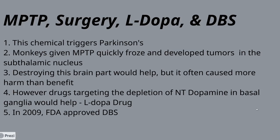So scientists decided to figure out if there's a drug that could help alleviate the symptoms. Later on, they figured out that the development of the drug levodopa would help with the depletion of the neurotransmitter dopamine in the basal ganglia. Therefore, it would relieve some of the symptoms. In 2009, the FDA also approved deep brain stimulation to help with Parkinson's. Now, deep brain stimulation is usually something that's used for patients with depression in order to alleviate the mood problems. We don't exactly know how DBS works on the brain for Parkinson's, but it does alleviate some of the symptoms that come along with Parkinson's. So it's kind of a good win-win there. However, there hasn't been a complete cure found for Parkinson's yet.